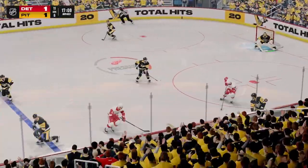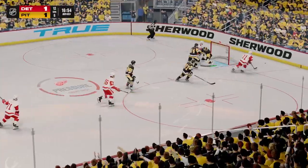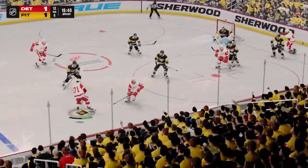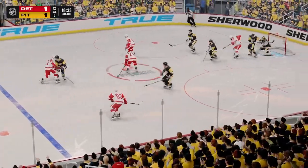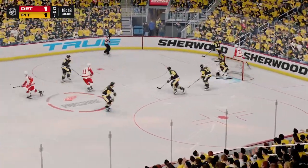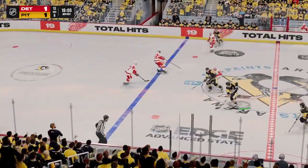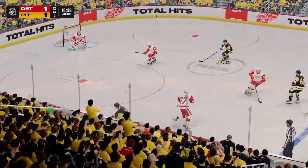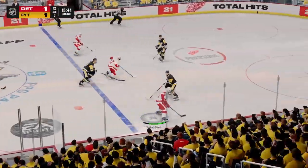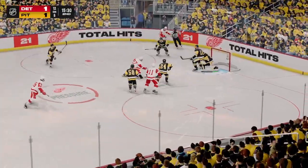Pittsburgh's got the puck in the defensive end. Oh, and they go back on offense. Here's a feed in front. Oh, he comes up with a stop. Handles the puck. Traffic. The Penguins will play the puck from behind the net. Takes the pass from the left wing. Directs it on over to Tarasenko. The Red Wings play it along the boards. Sends it to the middle.